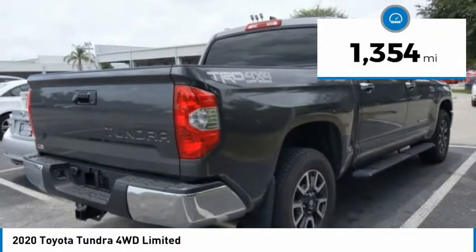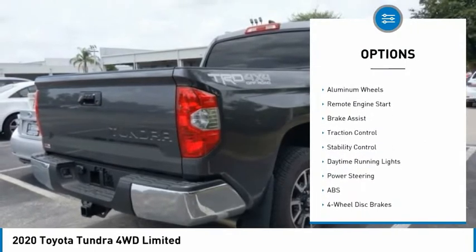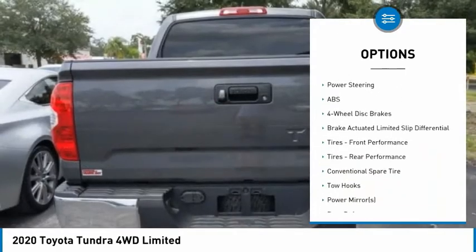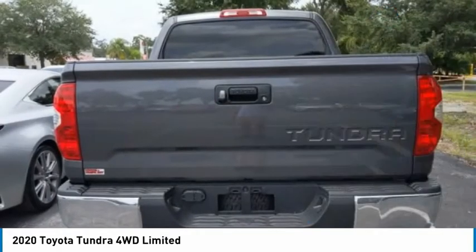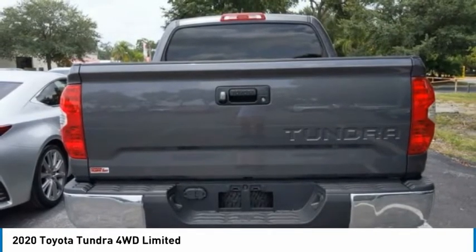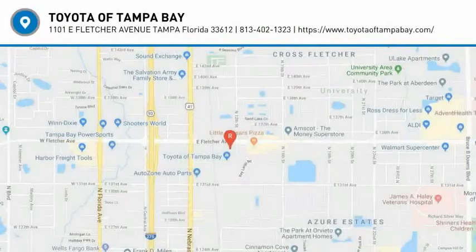Here are some of this vehicle's great options: tire pressure monitor, four-wheel drive, tow hitch, heated mirrors, aluminum wheels, remote engine start, brake assist, traction control, stability control, daytime running lights. A vehicle like this doesn't come along every day. Come in and get it before someone else does.